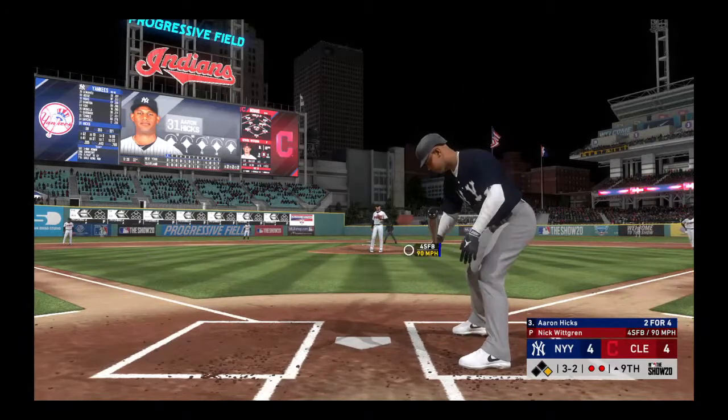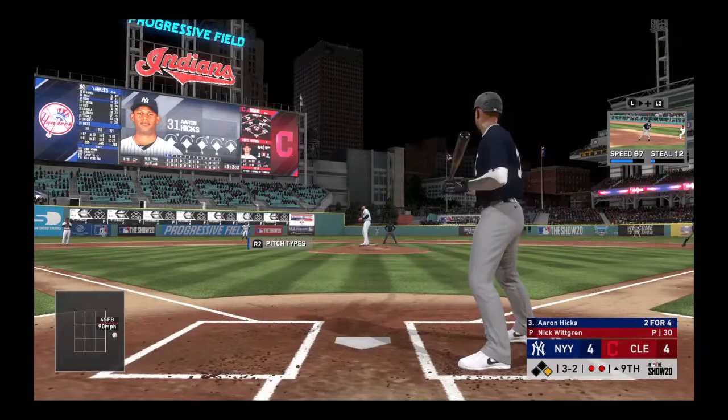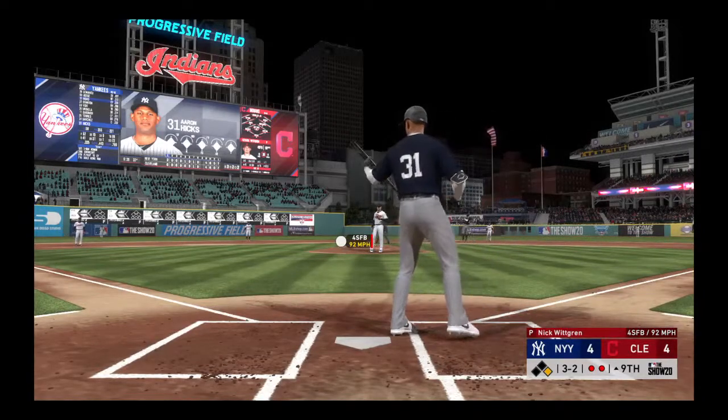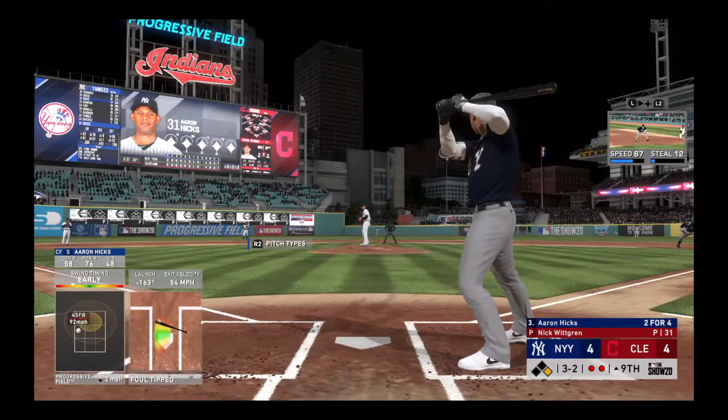Three and 2 to the Yankees center fielder. 3-2, 2 out, runner on first. Lots of possible outcomes on this pitch. Still hanging with him. Another good swing to keep it going. 2 out with the possible go-ahead run at first.